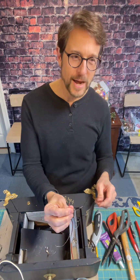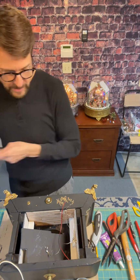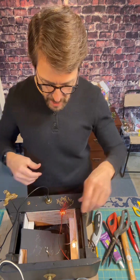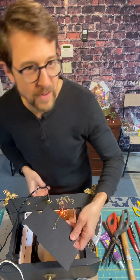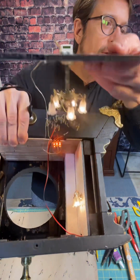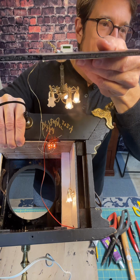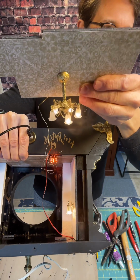Okay, so that's dry. I think we're fine here. Let me plug in my transformer just to make sure. Yes, we've got lights. I'm going to show you now. And remember, one of the light bulbs fell out, so I've got to put it back in. But I'm going to show you just like this, kind of how it's going to look. So there's the chandelier. And the one that's out is because the light bulb is out of it. I've got to put it back in. So anyhow, that's what I did with the ceiling.